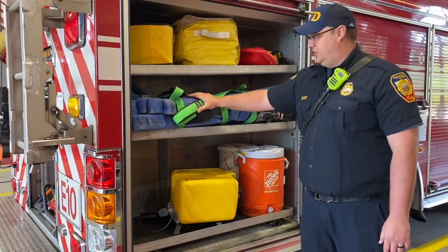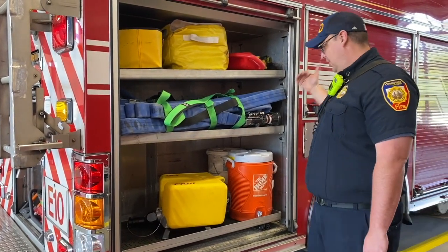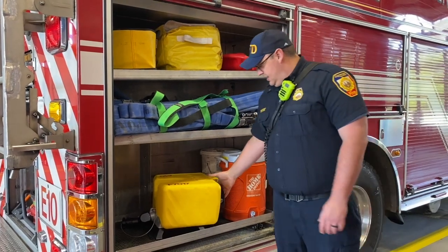This is what I call a Robert Hall pack, but all this is garden lay. It has different sections of hose so you can get water and hose up to a two-story apartment building or a hotel.